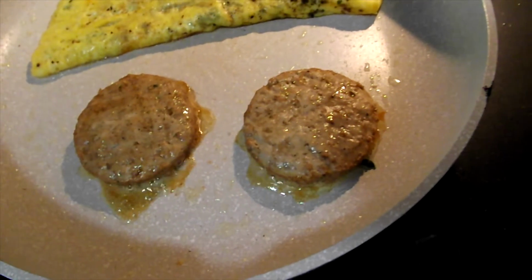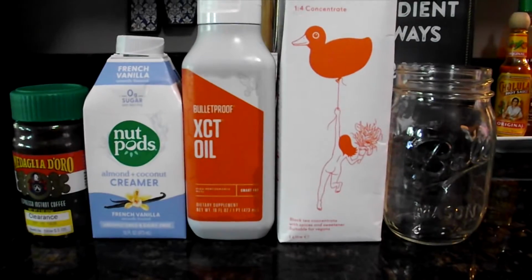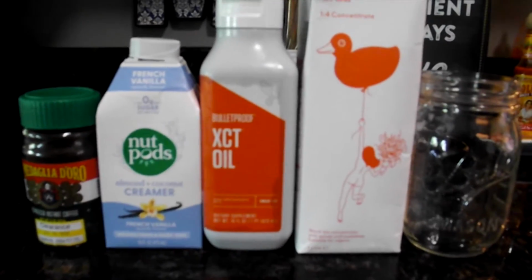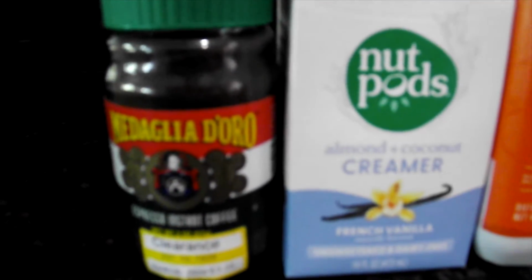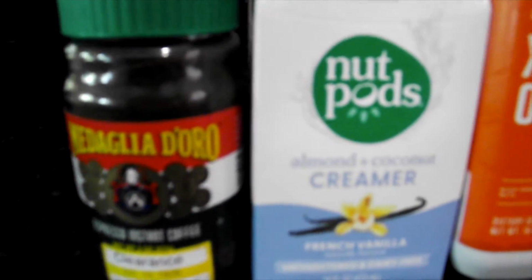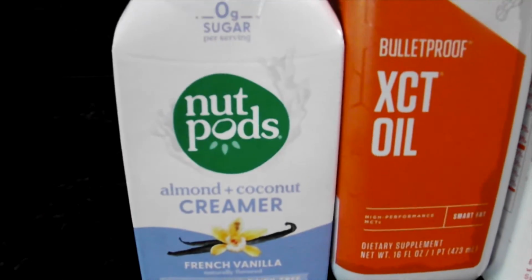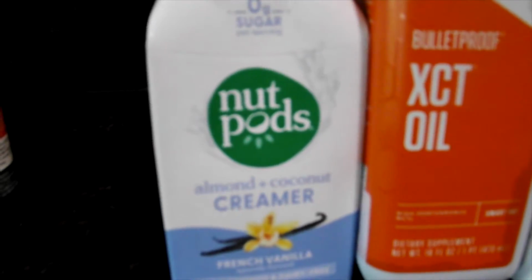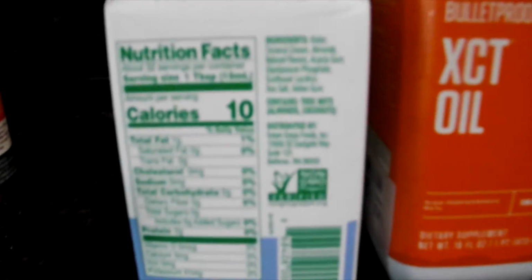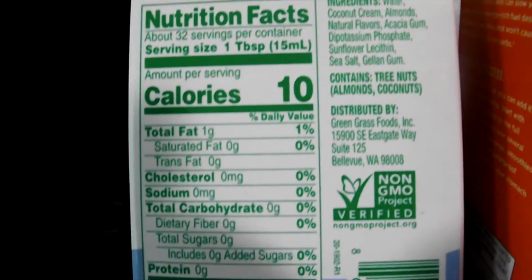So while that is cooking up, we're going to make a dirty, what do they call this? A dirty chai tea. And basically it is chai tea that is mixed with espresso. So I recently got this espresso powder at, I was going to say Starbucks, but not Starbucks. I got it at Target, and it was on clearance. And I'm going to use some of this Nut Pods creamer as well, which is really low calorie. It is 0 net carbs. I love this stuff. You can use a decent amount of it, just to get a good amount of flavor.